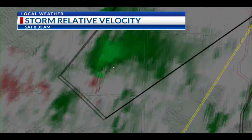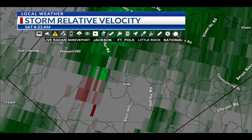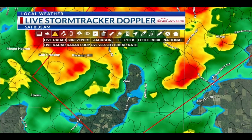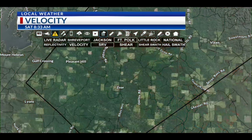Now, regarding the area of rotation itself, the couplet does not look quite as defined as it was about 10 minutes ago. It's likely going through a cycling. Also, it could be the particular angle and how far away the storm is from the various radars that we're using. I still believe that our radar has the best view of it regarding its reflectivity, and you can see that extending arm and this appendage there just south of Pleasant Hill. But when you go to Shreveport's velocity, that is where the couplet, as well as on Fort Johnson's radar, is best seen.